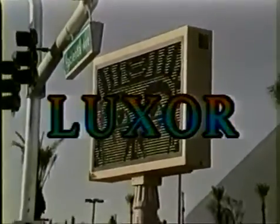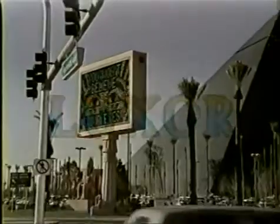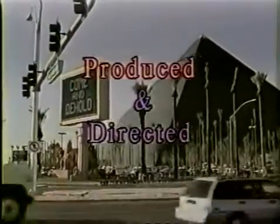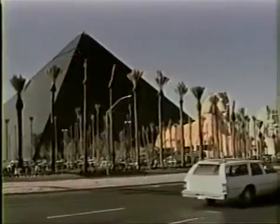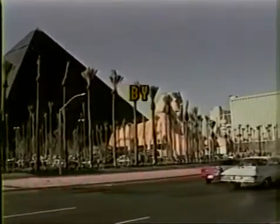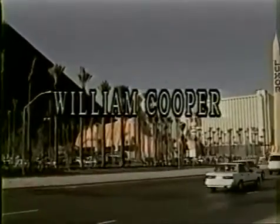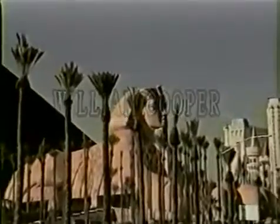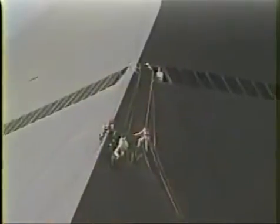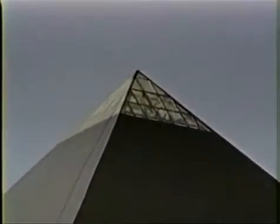Rising up above the city of Las Vegas is a black, reflecting, huge pyramid, easily as big as the Great Pyramid of Cheops in Egypt. On the top of this pyramid is a crystal capstone, or what looks like a crystal capstone, reflecting the sunlight in every direction. If you've ever looked at a polished piece of black obsidian volcanic glass, that might give you some idea of what the surface of this pyramid looks like.